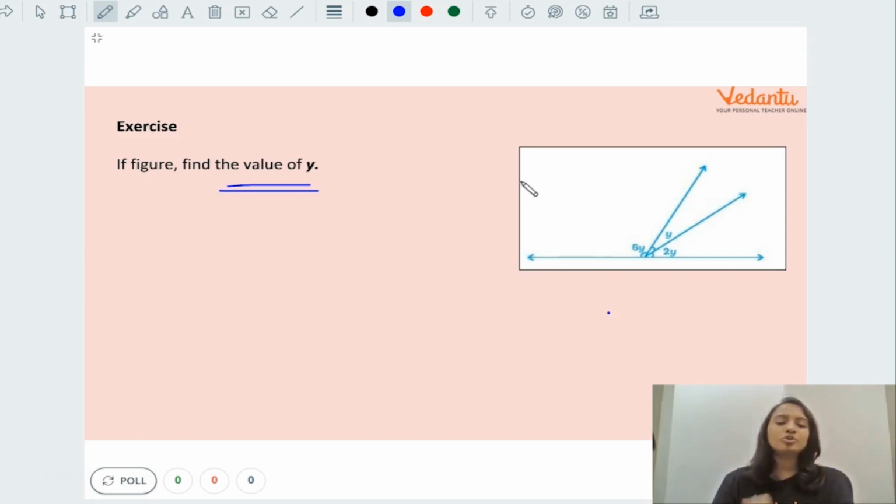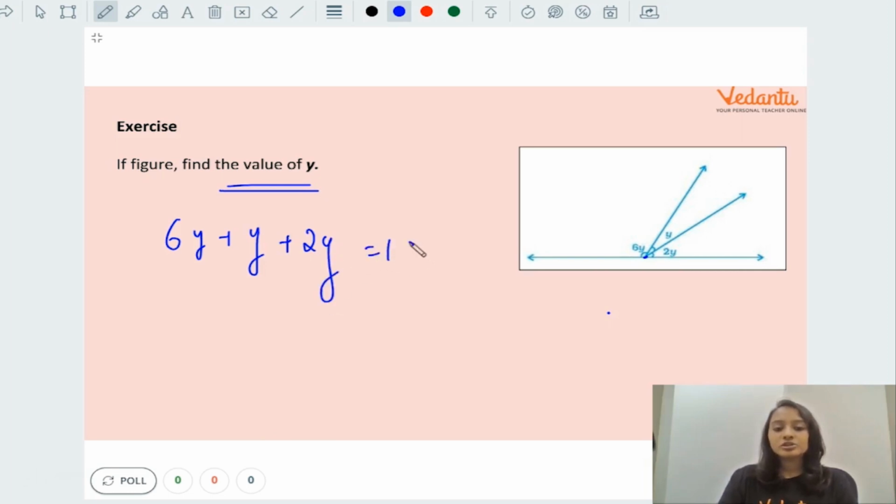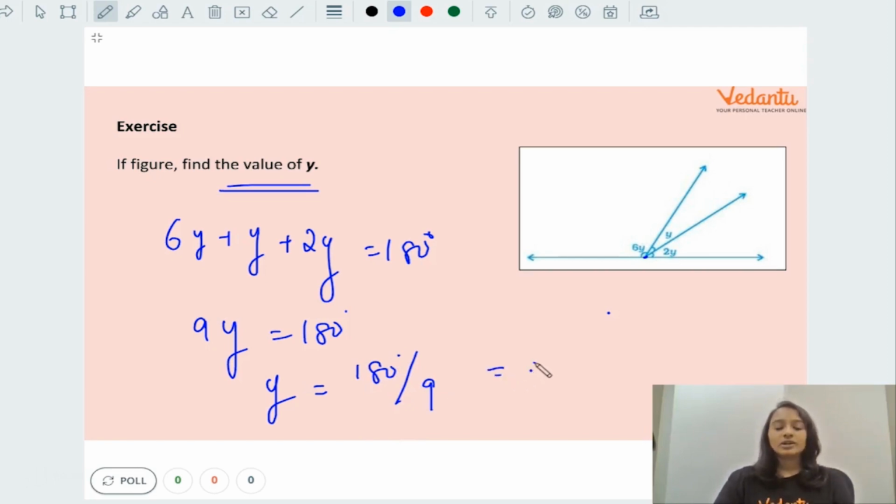It need not be only 2 angles. It can be any angles originating from the same point. Remember, this is the one point that all the lines are originating from. So what do we have here? 6y plus y plus 2y equals 180, because they're a linear pair of angles. So 6 plus 1 is 7, plus 2 is 9. So we have 9y equals 180. So y is 180 divided by 9. What is the angle that you have?